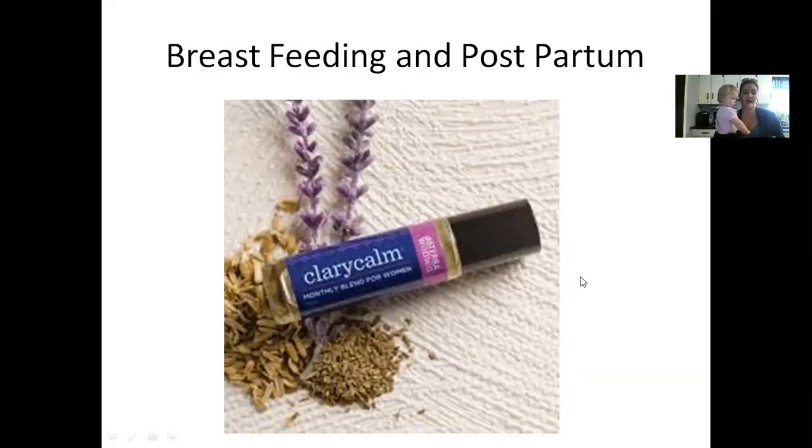And then third, nipple cream. You can create your own very safe and all-natural cream to use that's gentle on you and safe for baby.